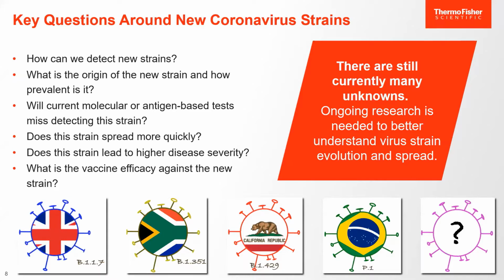A lot of ongoing research is needed to better understand how these viruses are evolving and spreading in the first place. It's so important for us to distinguish these new strains, to figure out their prevalence in society, and to figure out, firstly, whether our tests pick them up, whether our vaccines are going to be effective against them, and exactly what phenotypic advantage these mutations and variants might carry in terms of epidemiology.